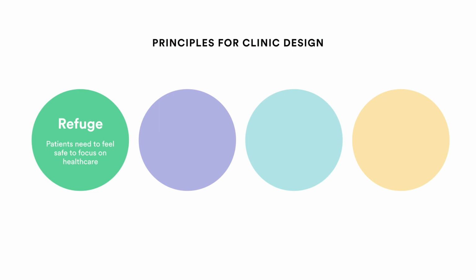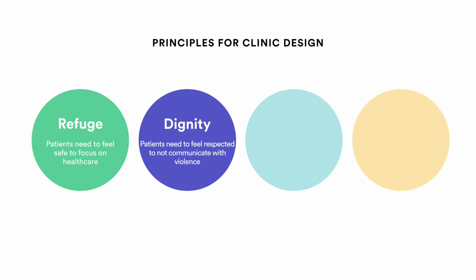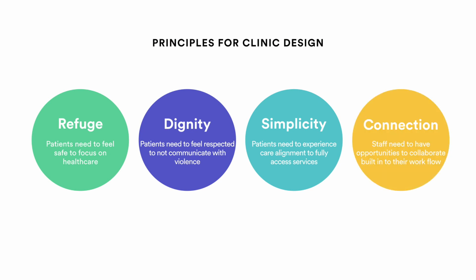So, refuge. Patients need to feel safe to focus on healthcare. Dignity. Patients need to feel respected to not communicate with violence. Simplicity. Patients need to experience care alignment to fully access services. Connection. Staff need to have opportunities to collaborate built into the workflow.